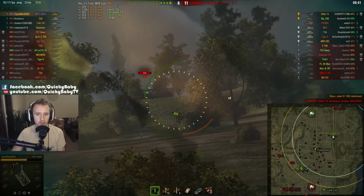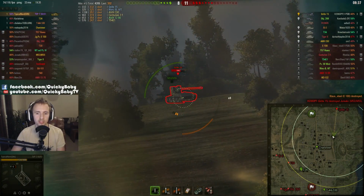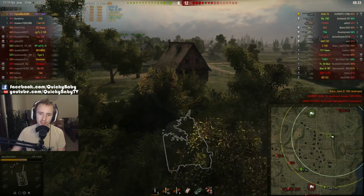Good shot there, right through the E100. Will he be able to put 3 into the Gorilla? Let's hope so. There's 1 right through the tracks. Lovely shot. 2, and he also connects his 4th. And I love his reaction here.